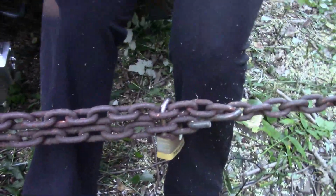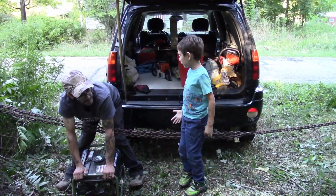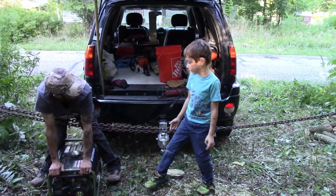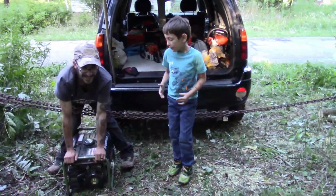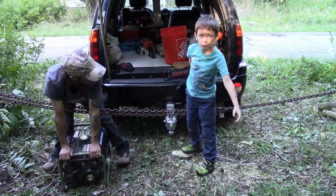This is Half Pace Outdoors. Me and Dad are gonna start getting this started by the generator. The generator makes a lot of power, so when we plug it into the generator, it will start.